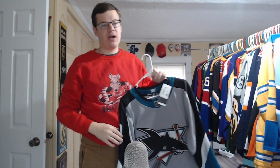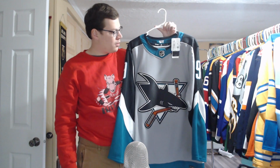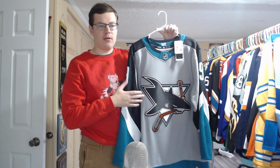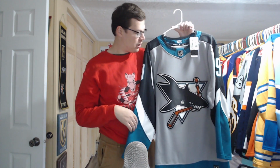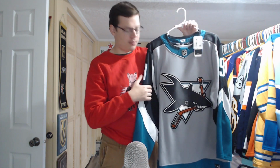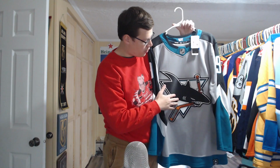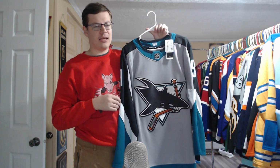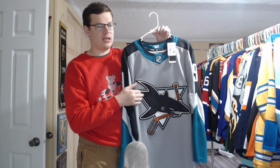Okay, number 55. San Jose Sharks Reverse Retro 1.0. This is basically throwing back to their original alternate design. But again, the gray. They do use their darker teal that they used for that. And this is their original logo, which a lot of people prefer. I kind of like the newer one a little bit better, but there's some nice things with this.